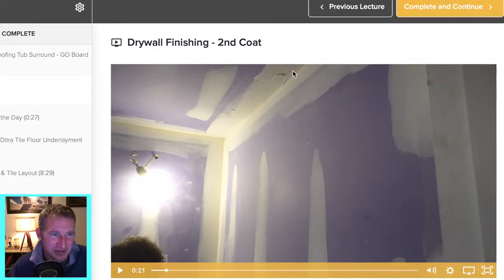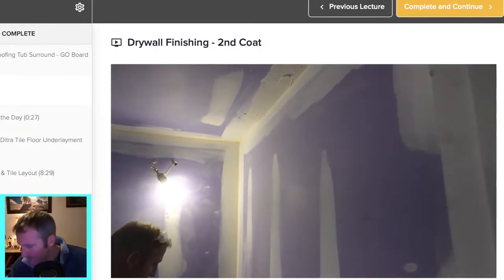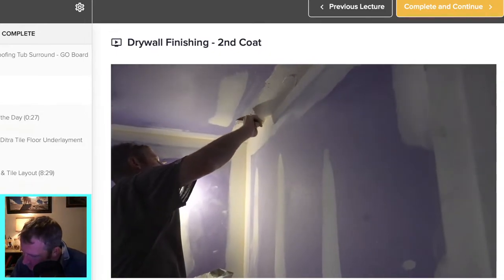So if you start seeing that when you're spreading your mud, just take your mixer and mix that mud up a little bit. You can even add a little bit of water, and that'll make it creamier and easier. But you just coat this joint.